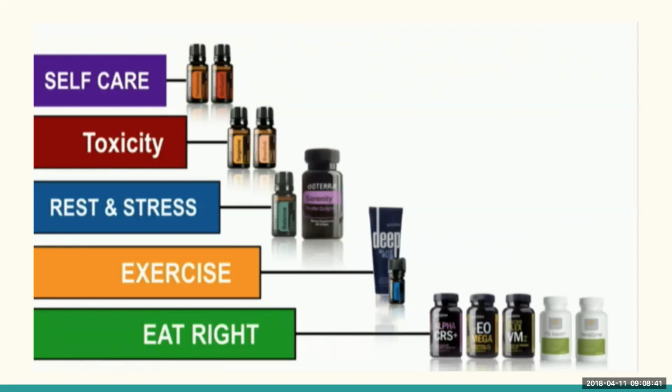And then toxicity. When you look at your environment, there are things that you don't have control over, but there are things that you do have control over. So being very mindful of what you are putting in your body, what you're putting on your body as far as health and beauty products. Changing some of those things will help reduce that toxicity level. And then self-care is just so, so important.